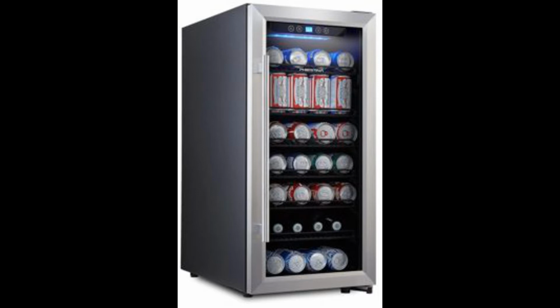PH CBR 100 has black wire shelves that let you fill it with ease and allow you to store anything you wish from beer and soda cans to wine bottles.